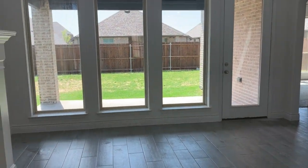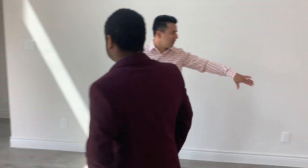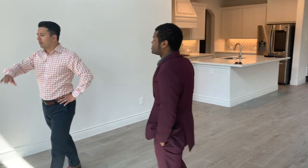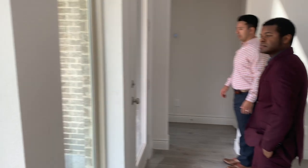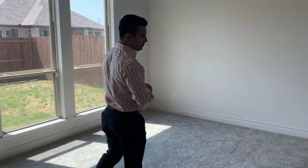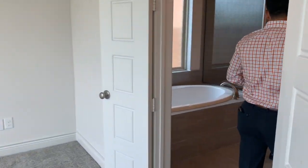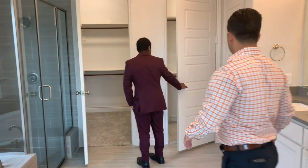Plenty of room here in the living area. So you have the dining area, living area, breakfast bar. It comes out over here to the open backyard. There's a little work back here, but they're going to clean it up. There are 3 extra bedrooms downstairs as well. So this is the master. They did the touch-ups in here pretty well. I think the shower needs to be cleaned a little bit, that's about it. And the floors.